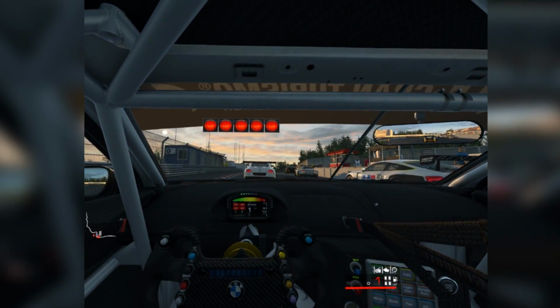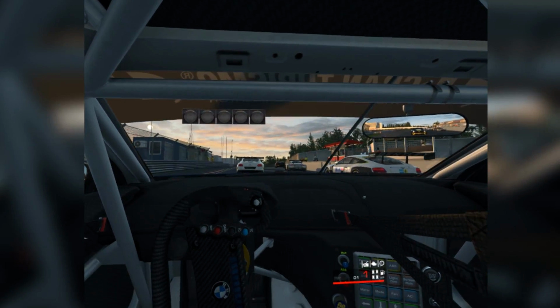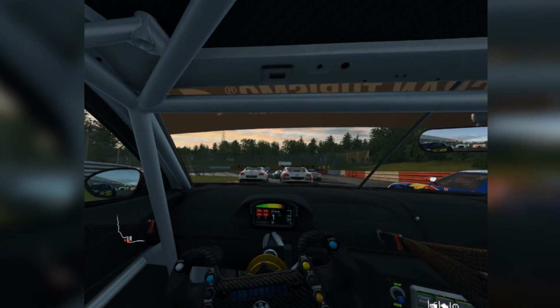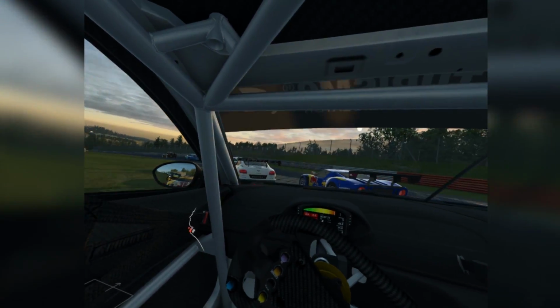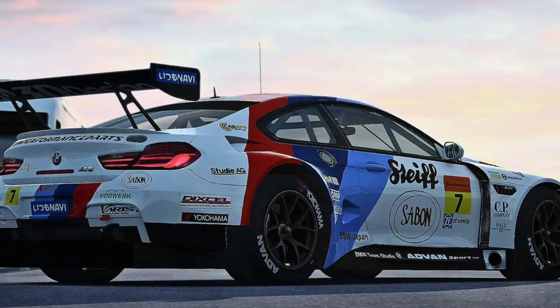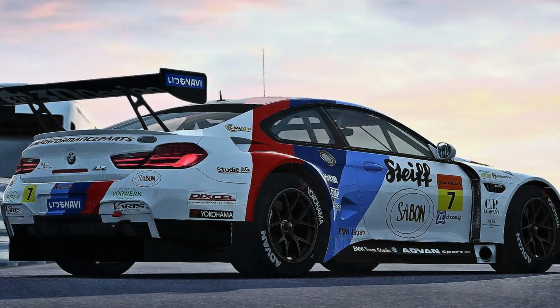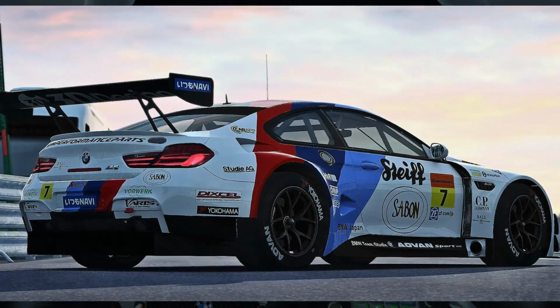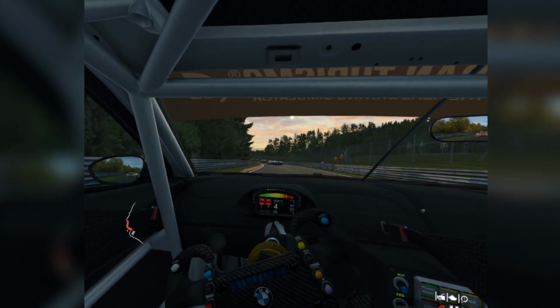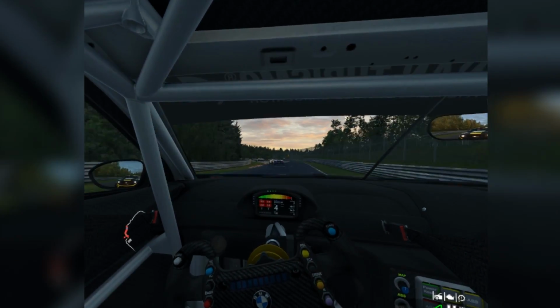In this video we're jumping in and checking out the 2016 BMW M6 GT3 car, which is the latest vehicle to be added to RaceRoom Racing Experience. Now this car is effectively BMW's replacement for the Z4 GT3 and is now their flagship vehicle for teams and people that basically just want to burn money by driving expensive race cars.